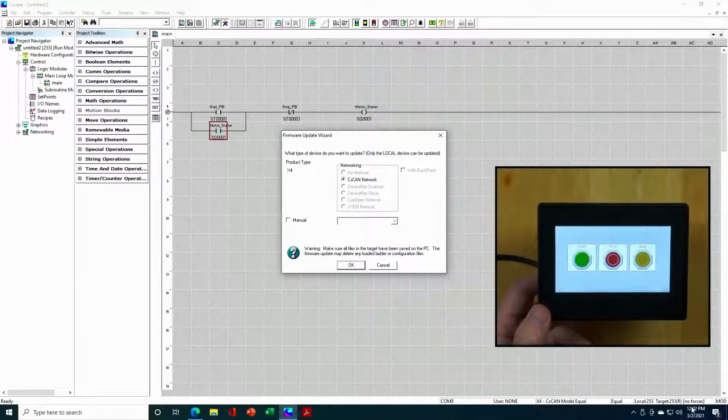We want to make sure we're communicating with the controller before we press the update wizard, and we are. It's saying we've got an X4 connected, or that is featuring the CScan network. That's what the Micro series supports. And we just want to hit OK.